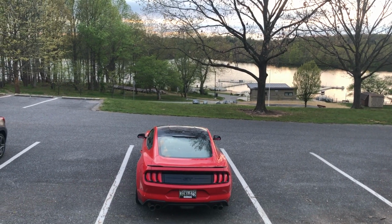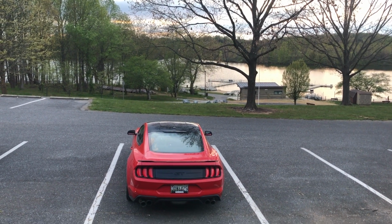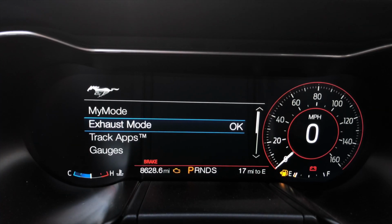Now, as you saw from that clip, the car is extremely quiet. It still has a V8 rumble to it, but in terms of sound, it's just dead quiet. So unless your neighbors are standing outside, they're not going to even know that you're starting your car and leaving.